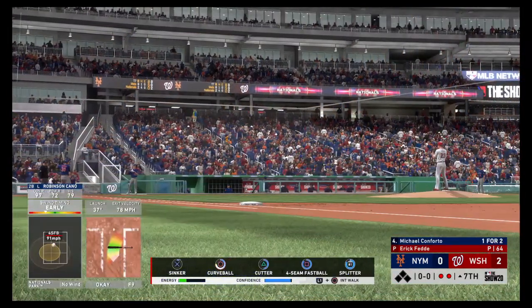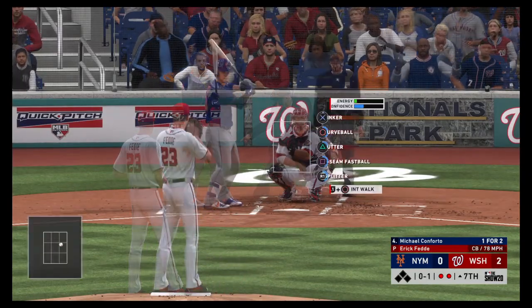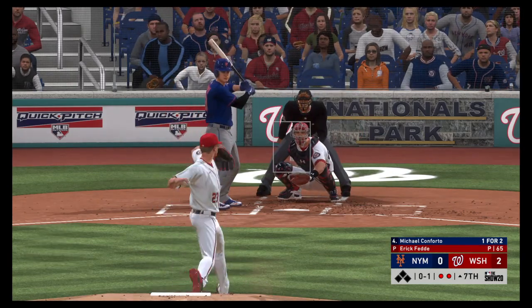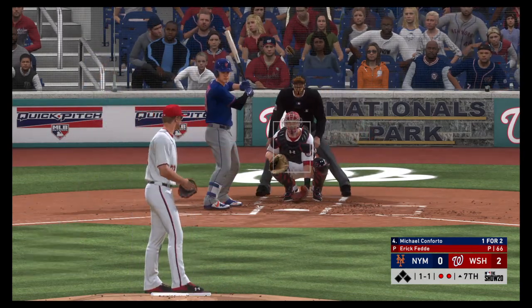Ready now, Michael Conforto. He singled his last time up. Yeah, guys, still the only hit in this game so far. They've been pretty well shut down. Guys on the mound have really much controlled the whole outcome up until this point. Good breaking ball, but he missed inside with it. A ball and a strike.